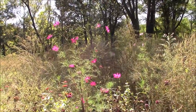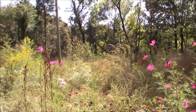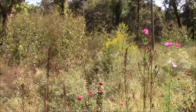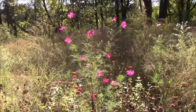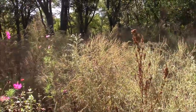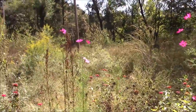So cool. I'll be saving seeds out here, and then, like where that electric pole is, in that whole area there, I doubt I'm going to get control of it, and it'll probably get bulldozed again. So I might just spread out a whole bunch of flower seeds in the spring in that area.